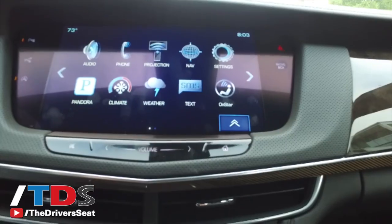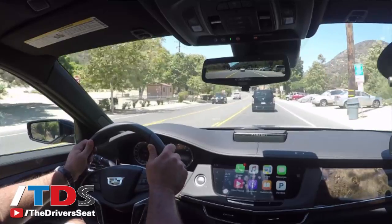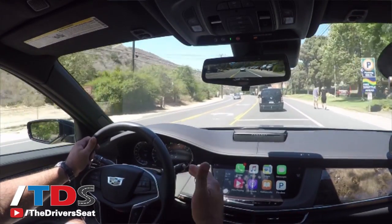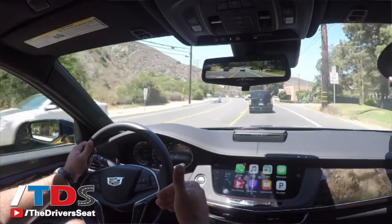CUE is now much better. It's been refined. It works a lot faster. I like the steering wheel. It feels a little compact, which is a good thing. Seats are comfortable, but I think by European standards, still a little behind the times.